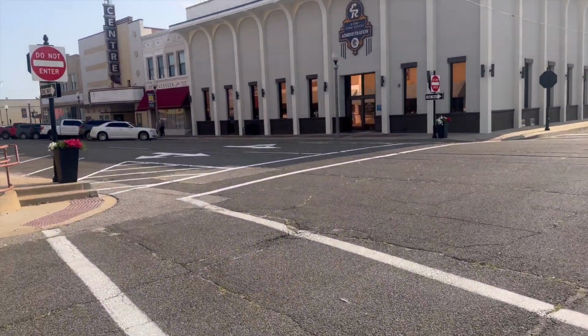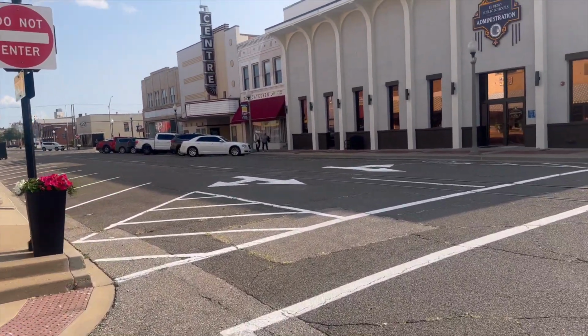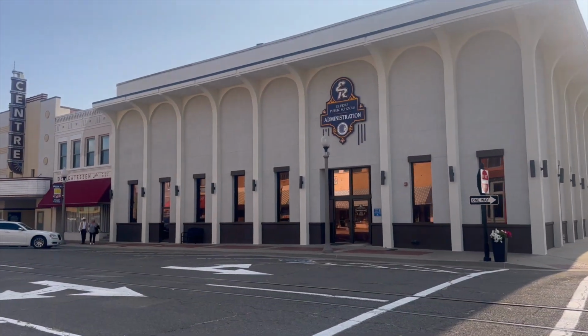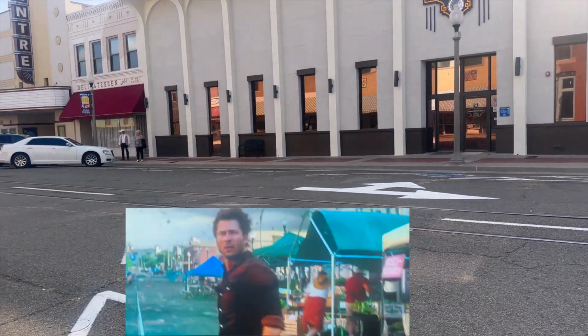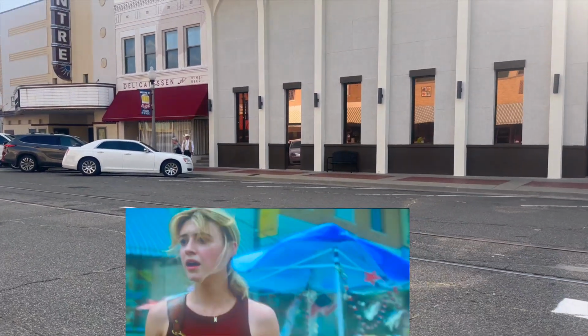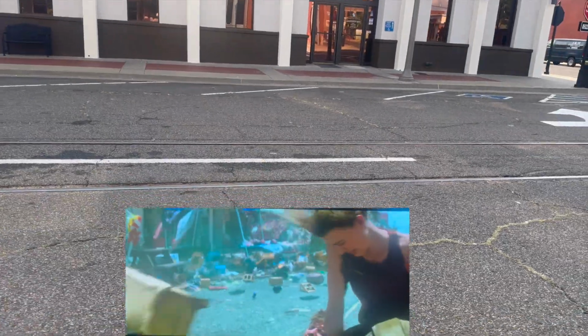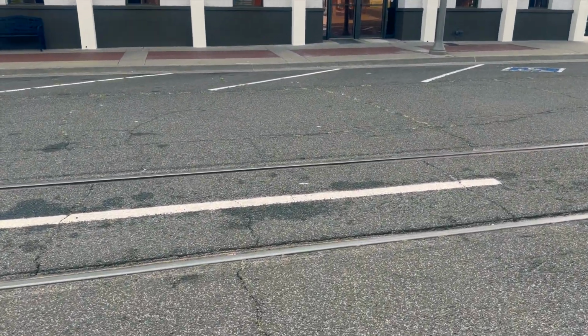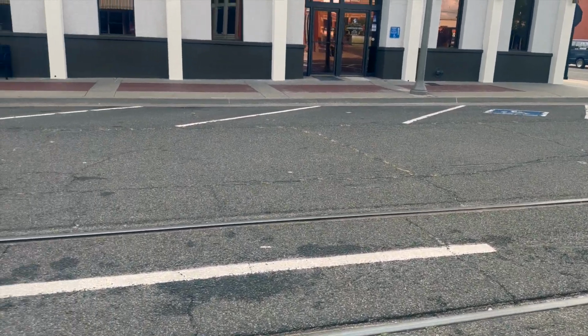But then the trolley, obviously it hits its brakes, and it ends up stopping right here in front of this public schools administration building, and landing on top of Tyler right here. You know it's here because Daisy comes to help Tyler, and you could see this building in the background when she's helping him right here. So while Kate is trying to pull Tyler off of the trolley, there's a shot here.